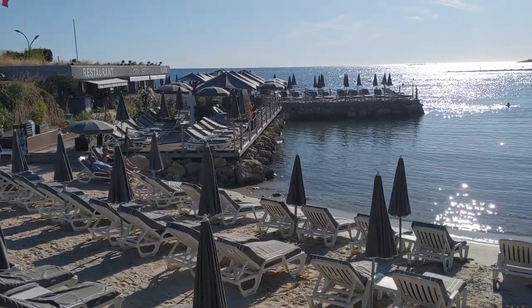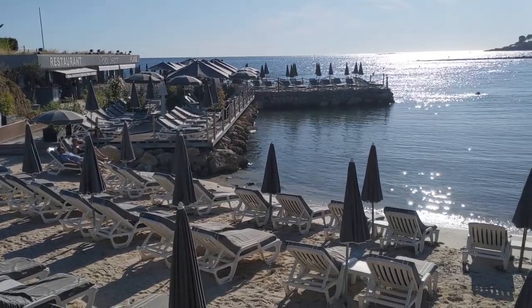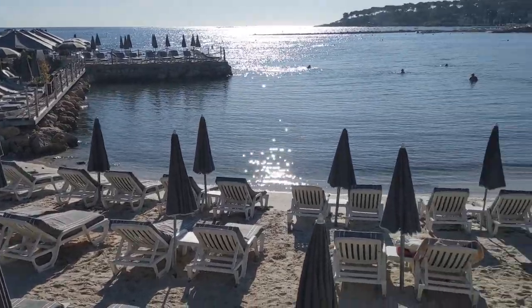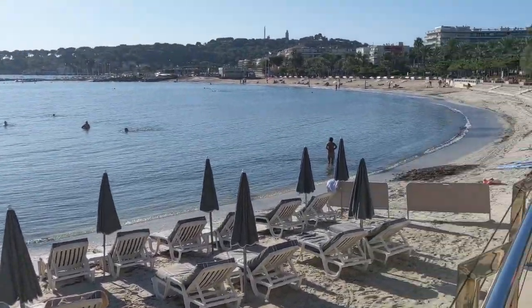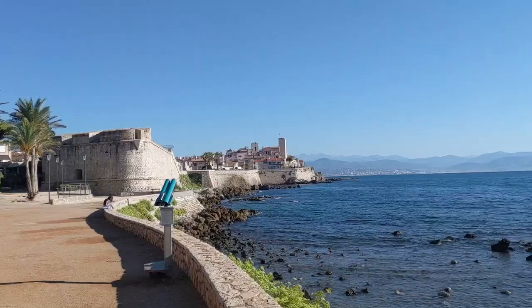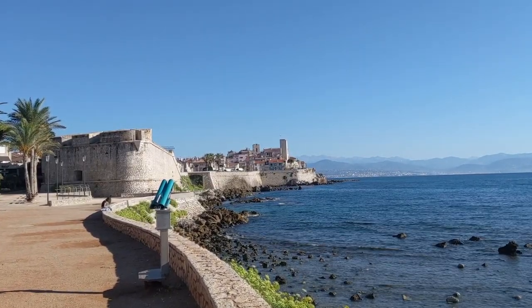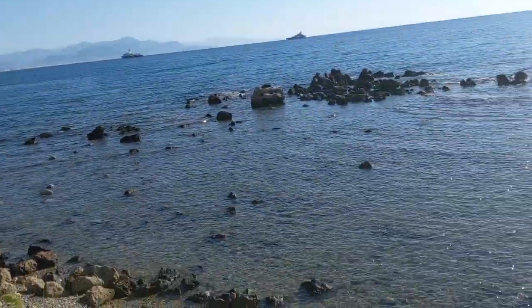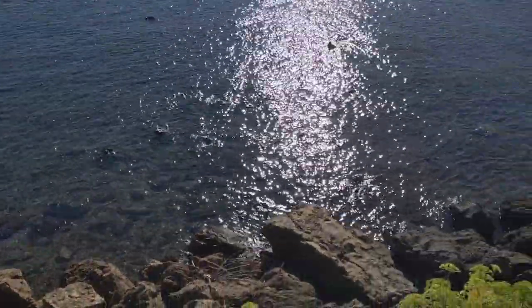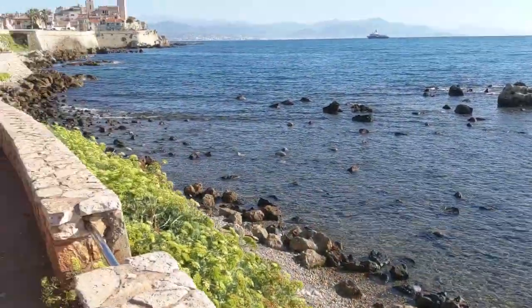So we are being hosted by the Royal Antibes Hotel here in Antibes, and we are going to be spending probably much of the day here on this beautiful sandy beach in Antibes. So gorgeous. This coastline is so gorgeous here in Antibes, and the water is crystal clear. It's absolutely fabulous.